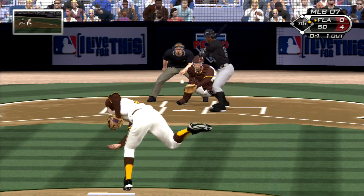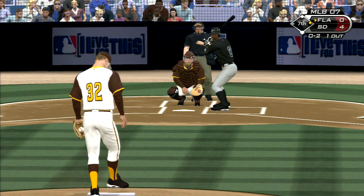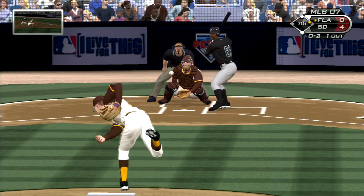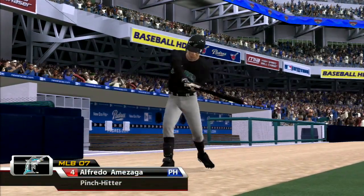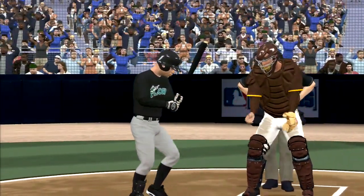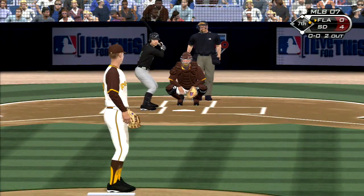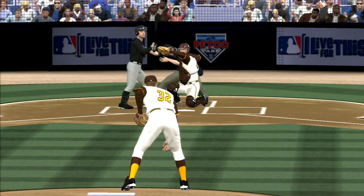He's set, now the pitch. Back-to-back fastballs here as he takes control, 0-2. And he struck him out. The 10th victim set down on strikes thus far. Alfredo Amezaga will get the call here as he'll hit for the pitcher. Number 4, Alfredo Amezaga. In there at the letters, 0-1.